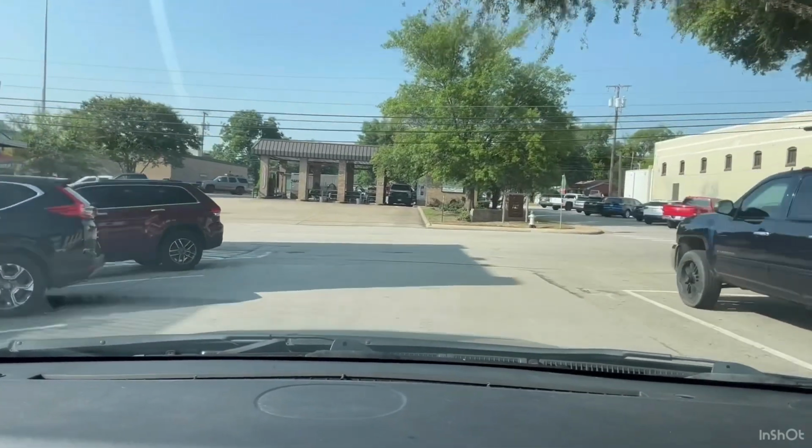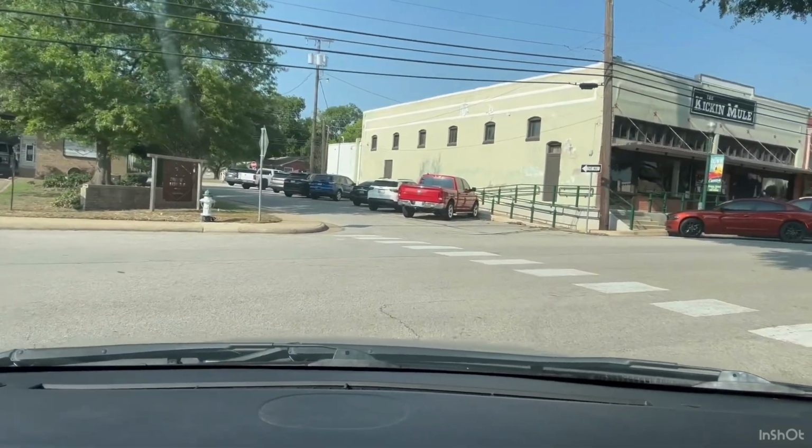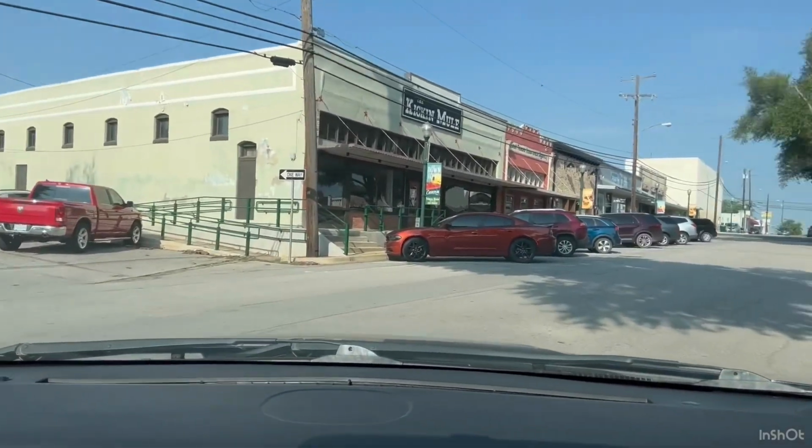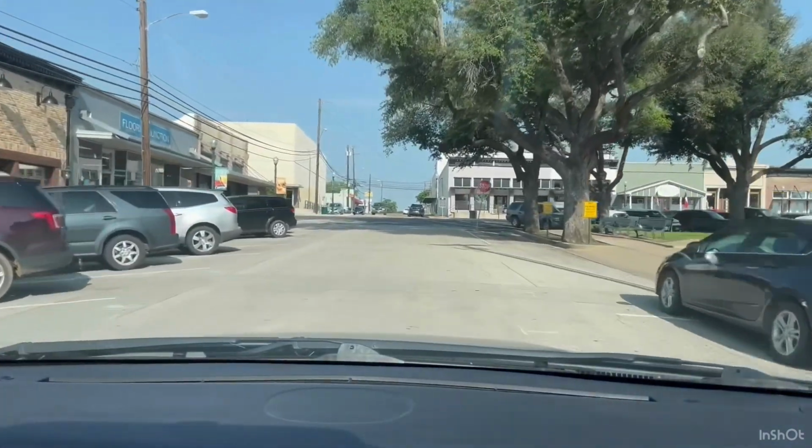Straight ahead of us is the Pony Espresso. That is where I like to get coffee anytime. They're open till 6 p.m. I think. Right here on the left, that's the Kicking Mule, and then some other regular local businesses.